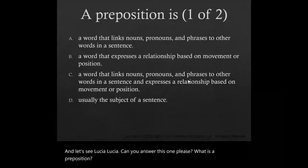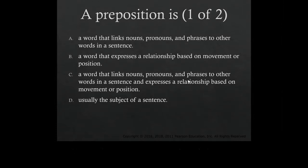And let's see, Lucia. Lucia, can you answer this one, please? What is a preposition? Okay, Lucia, are you there? Do you remember the definition of a preposition?